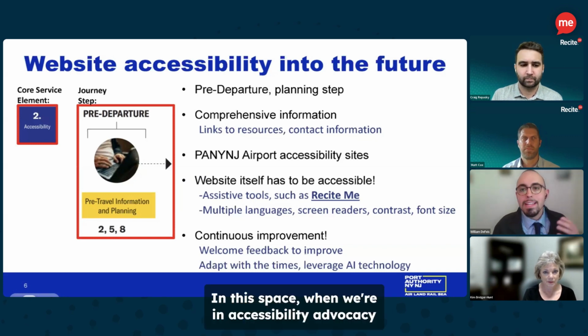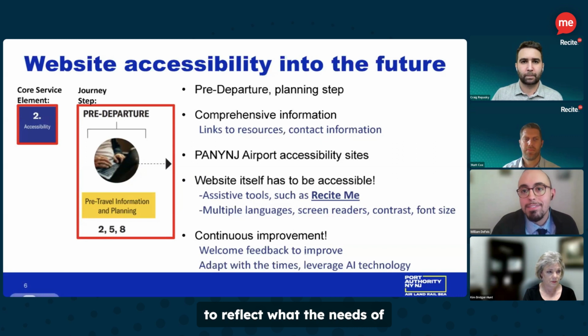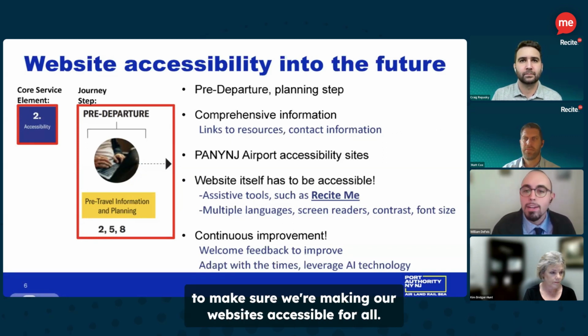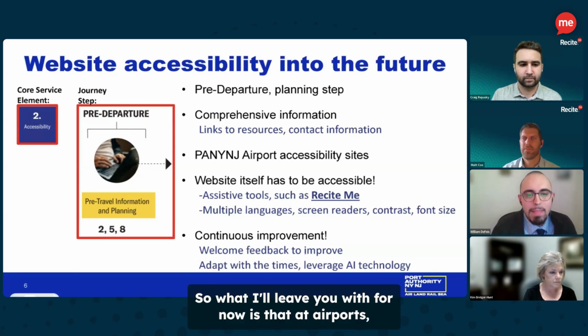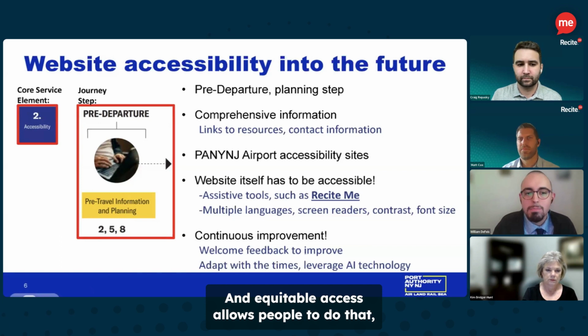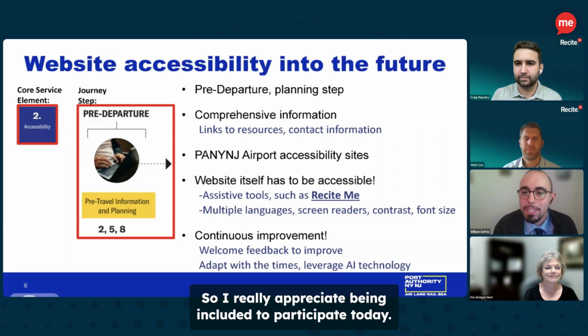In this space, when we're in accessibility advocacy or disability advocacy, we need to continue to be dynamic to reflect what the needs of the customer are and to flex when improvements are needed. We need to welcome feedback to improve and adapt with the times to make sure we're making our websites accessible for all. So what I'll leave you with for now is that at airports, we provide a really crucial public service to connect people around the world and around the country. And equitable access allows people to have access to do that, and it doesn't leave anyone behind. So I really appreciate being included to participate today, and thank you.